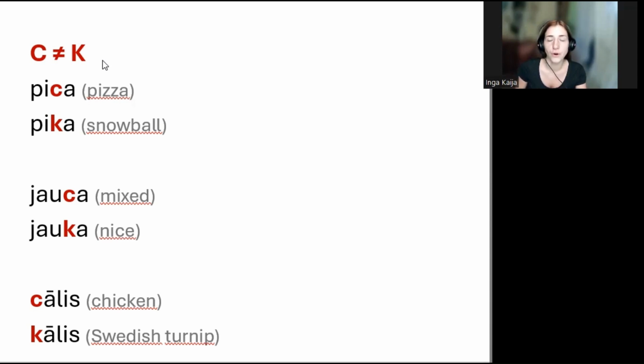And so when you ask for pizza, ask for pizza, not pika, right? Because otherwise you might get into a snowball fight. So pizza, pika. I have found here, as you can see, some word pairs that even have different meanings. In other cases, it might happen that you are just not understood by the Latvian you are speaking to. Either way, pronouncing that sound right is pretty crucial in being able to communicate.